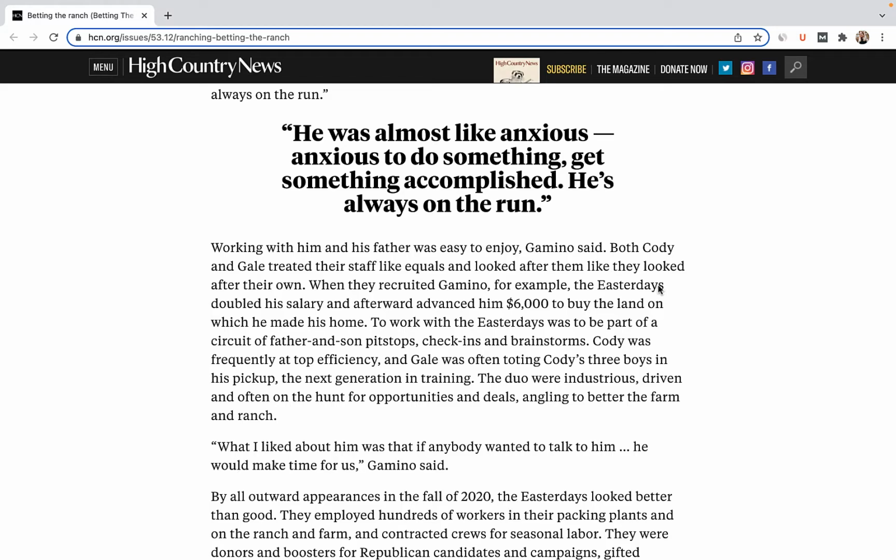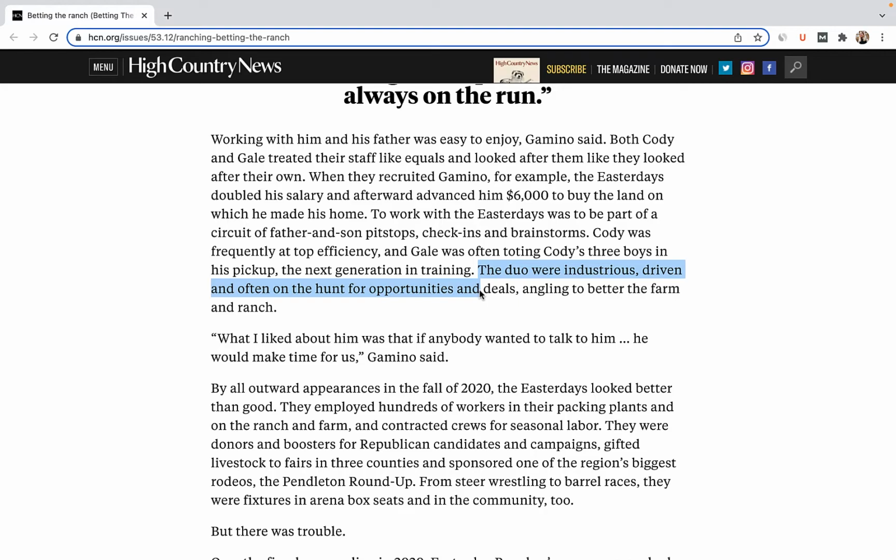Yet, the Easter Day Ranch was not your classic picture of corporate greed. At its heart, a father-son partnership between Gail and his son Cody, the Easter Days were known as folks who treated their staff like equals. The duo were energetic, driven to better the farm, and always on the lookout for new opportunities.